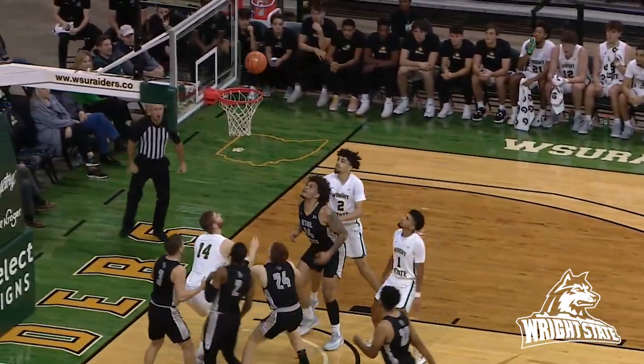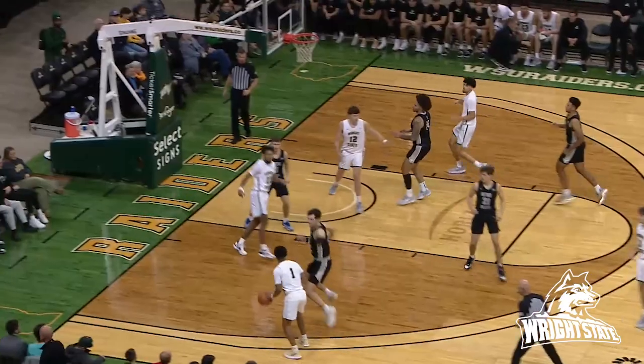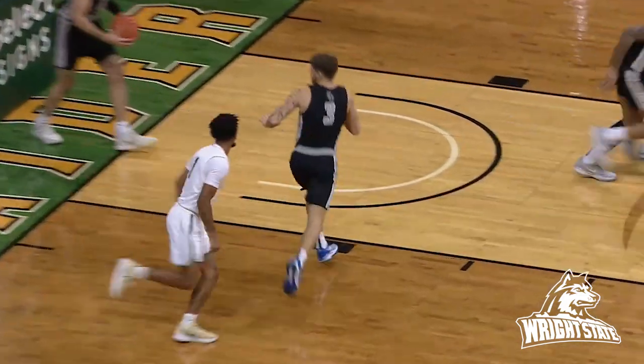Calvin, floater in the paint. Hits the front of the iron and drops through. Trey Calvin with 13. Now he doesn't shoot the three. Mid-range jumper is good from the baseline.